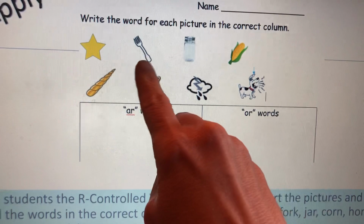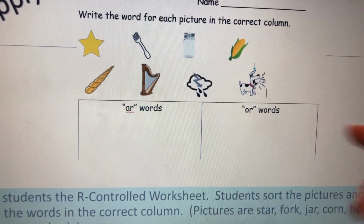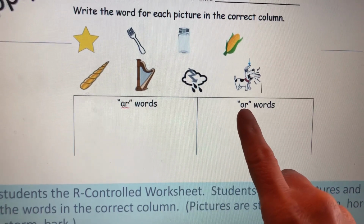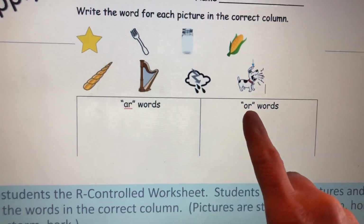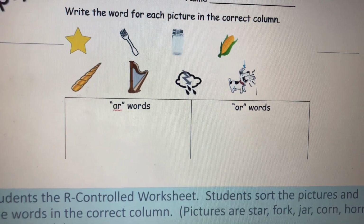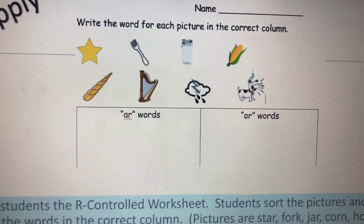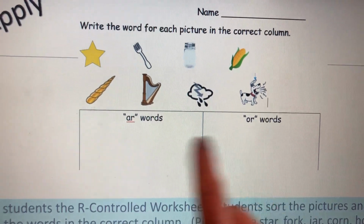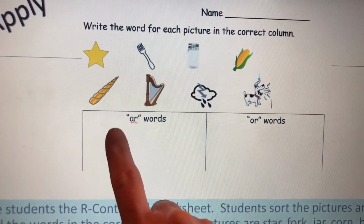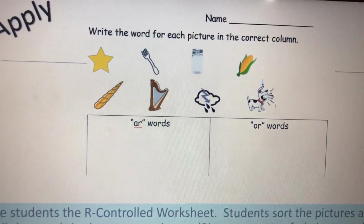Next, let's write the word fork. Fork, is it an AR word or an OR word? Can you pick a spot? Right, fork has the OR sound, so it's going to be spelled with OR. So you're going to spell fork. F-O-R-K. We're going to call this a jar. J-R. AR or OR? You're right, jar is an AR word. So you're going to spell it J-A-R, jar.